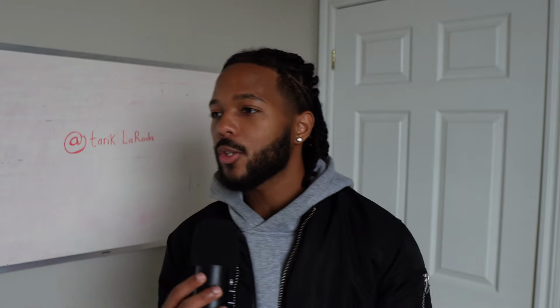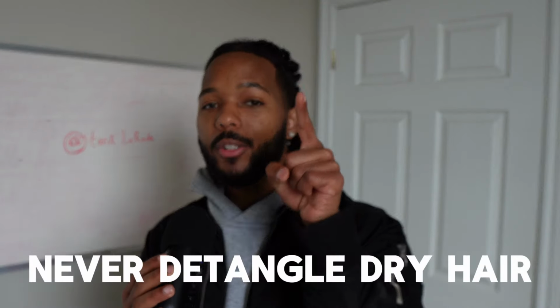Now, if you're one of those guys who picks out their hair every single morning, this first tip is for you. Never detangle dry hair. You need to understand that hair is actually super fragile, and it's in its most fragilistic state whenever it's dry. So if you're gonna detangle your hair, you want to make sure that you're using a lot of water and conditioner, because this is going to promote elasticity in the hair strand, which is going to make it more resistant to breakage.